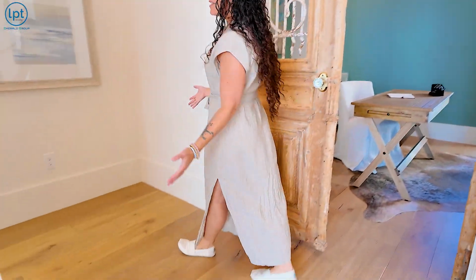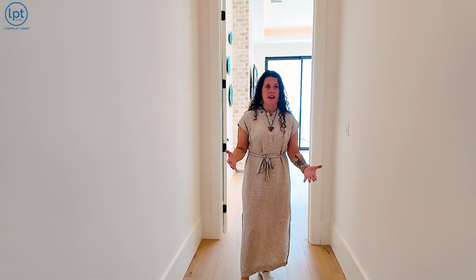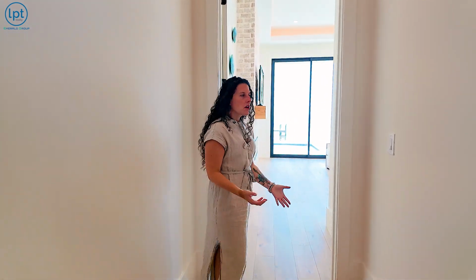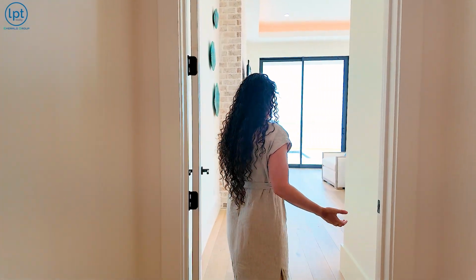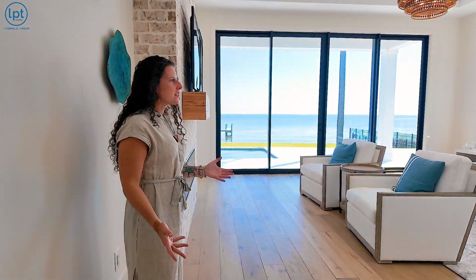The flooring is all engineered wood. It will stand the test of time. And the AC unit and HVAC system are all specifically meant to handle the humidity that we get here in Florida. So there's a dehumidifier built in, which is fantastic because not only are you in Florida with this house, but you're right off the water. So we're gonna get some moisture that needs to be taken care of. The builder already took that into consideration for you. So it's a very safe house.